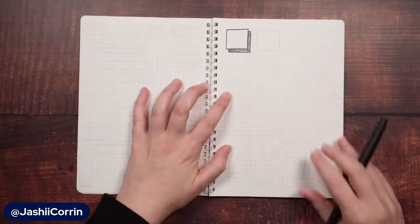Wait, have I done this weird? Yes, of course I have. And then that would be the spine edge, and that would be the cover. So I've done it quite small, like that. Alrighty.